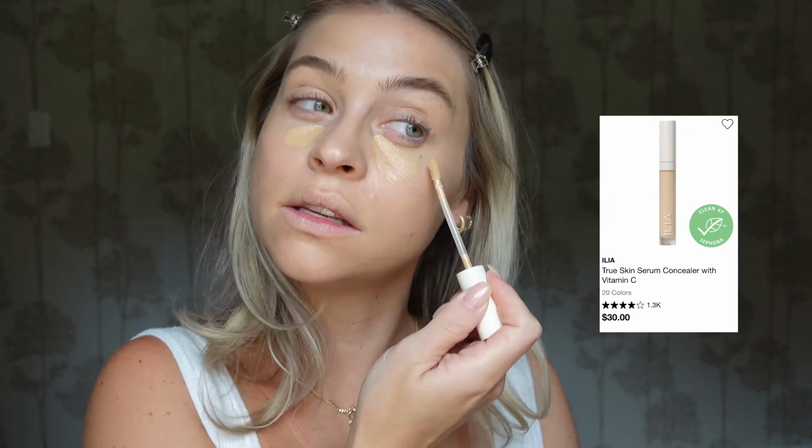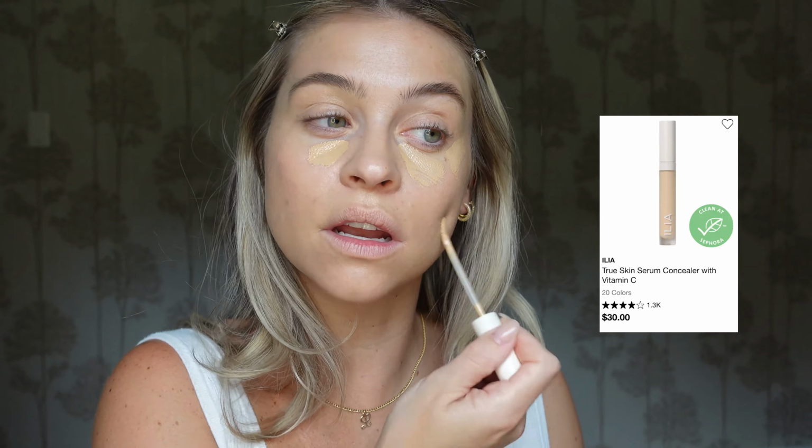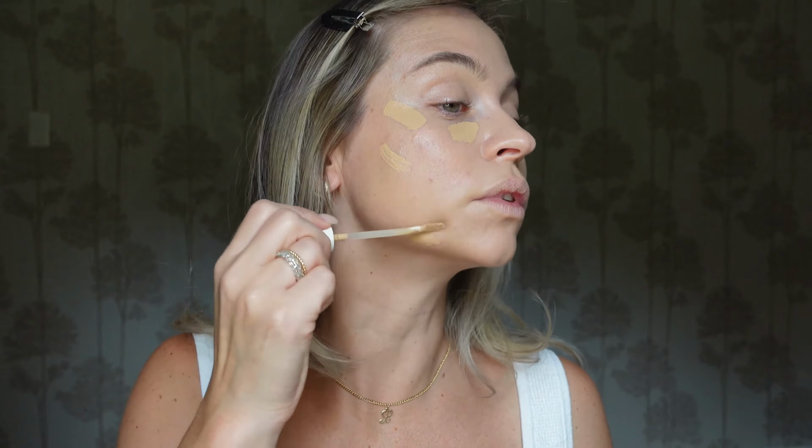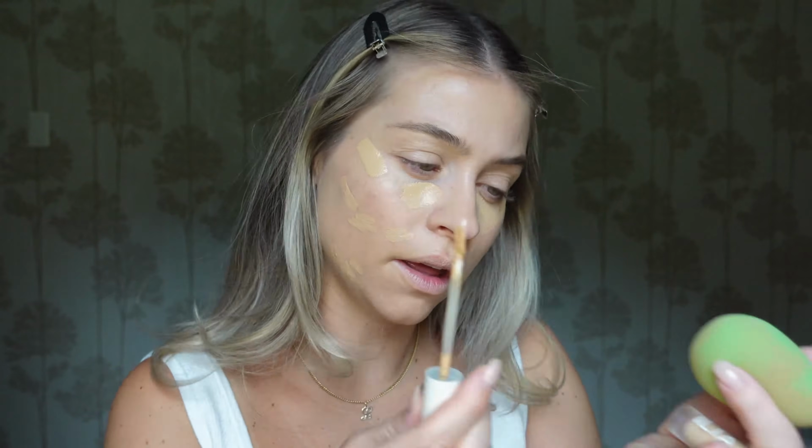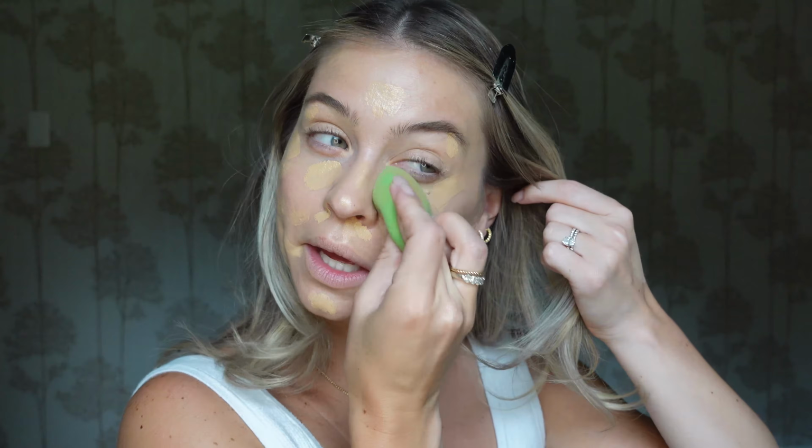Been using and loving the Ilia concealer lately since I went to the event and I got it again. Don't sleep on this concealer, you guys. It's really good, I feel like for under eye and for blemishes. And I'm using the shade 1.5. I think it is, yeah. SC 1.5 Suma. Usually when I do these Q&A videos, I kind of gloss over the makeup products because I can't really do both. It's hard to talk to you and do a tutorial.